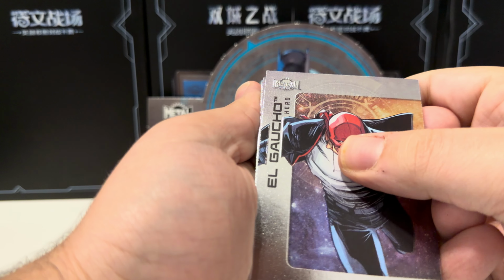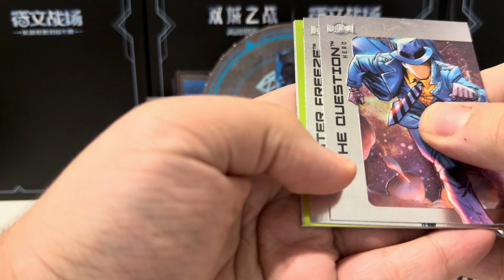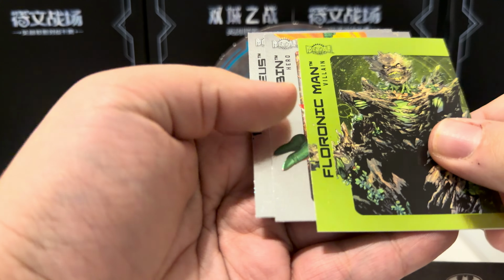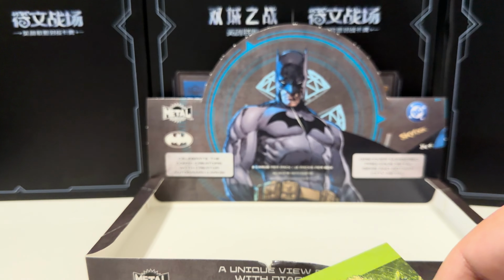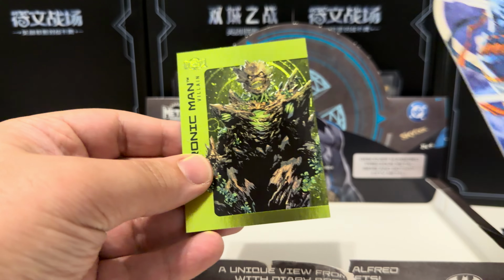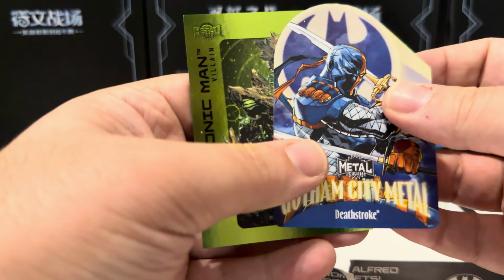El Gacho. The Question. Mr. Freeze, and we have Floronic Man on the Lime Green FX out of 175. A little disappointed. This box, not gonna lie, kind of sucked. We got Floronic Man and a Gotham City medal of Deathstroke. I don't know how rare this one is. It's not numbered because I know some of them are numbered, but yeah, kind of disappointing.